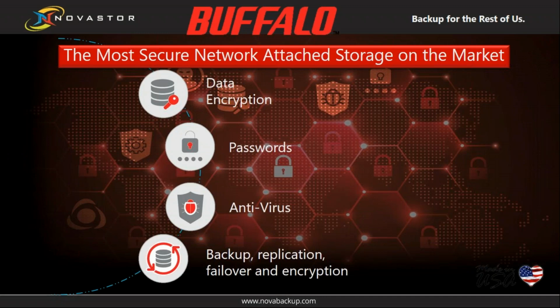And failover, you can set up, your data, you want it secure, but you also want it to be available. So you can also, if you want to, set up failover with our TerraStations, have two identical TerraStations set up in a failover configuration so that if one of them completely fails, which is admittedly very rare, but it does happen, it will fail over to the other one and continue to work so that your backups are still running, even though you may have had a hardware failure on your backup target.